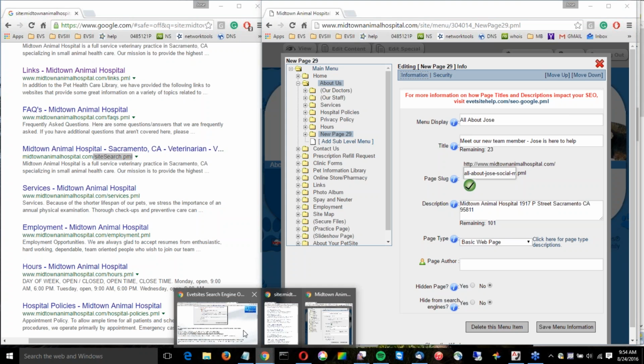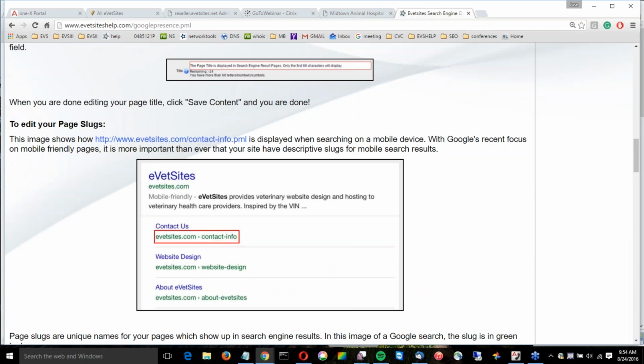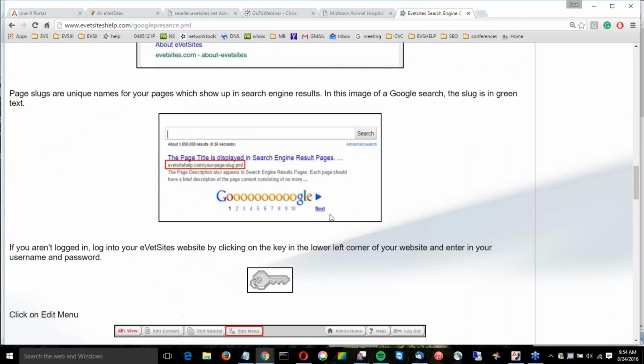I have sort of a 3-in-1 on this Google page. So the titles are part of it, and we also have a thing here on the page slugs. I've mentioned Google's focus on mobile-friendly pages. Slugs are really important there because, again, that's what you're using. So you see here, here's what the eVetSites site results look like on my phone. I tilt it sideways and take a screenshot. Contact info, website design, about eVetSites. So this is the green part in there, your page slug. You want to make sure that it's not just page 1 or new page 11 or whatever. Put something in there that sort of matches what the page is about, because that does help a little.